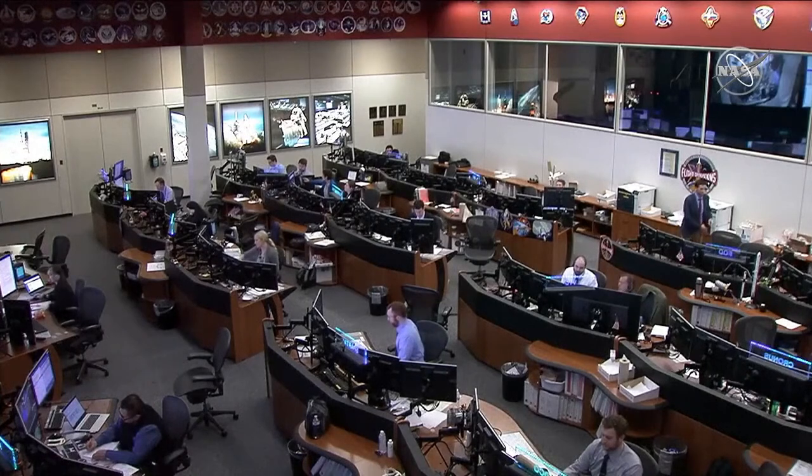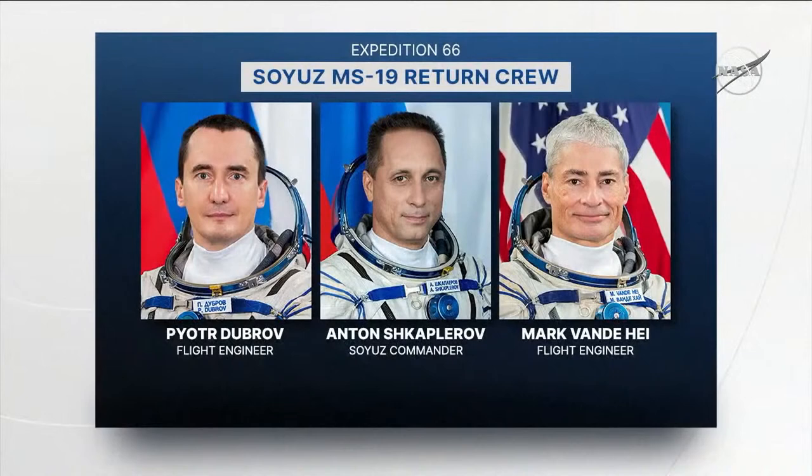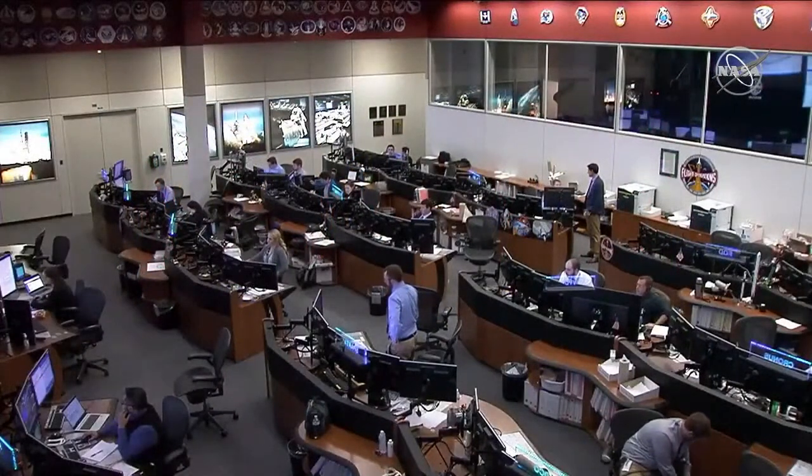Shkaplerov. The trio are suited up in their Sokol launch and entry suits, ready for a deorbit burn, a 4-minute, 39-second retrograde firing, a braking maneuver of the Soyuz MS-19 engine to complete the trip in orbit for this trio that undocked from the International Space Station almost 3 hours ago.